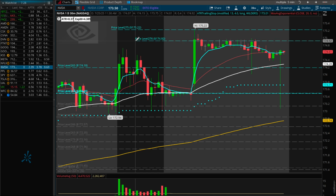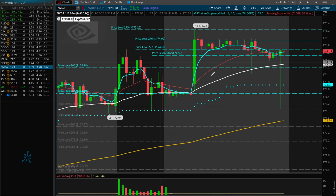As of now, resistance was around that 174.92 down to, let's say, right here at 174.68. So we're just marking levels to figure out where our trouble places are. As of now, the support is around 174.52, resistance 174.68. Should we break that, 174.92 is an area we could possibly get rejected. Should we break that area, 175.22 could be within reach. Now breaking that, we could very well make new highs, right?